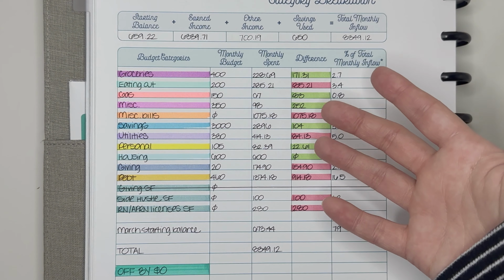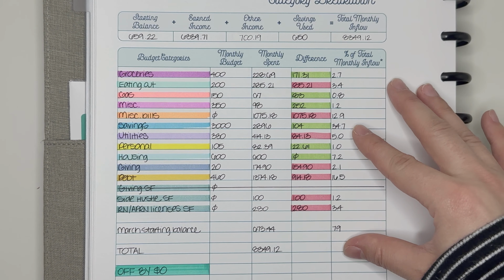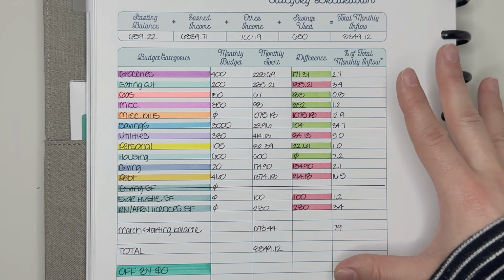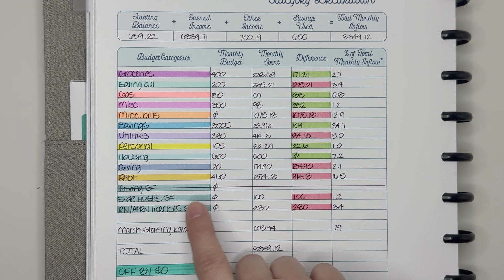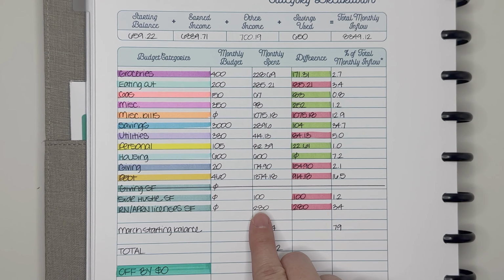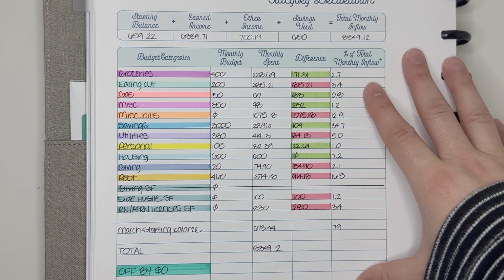I bought a new microphone. I'm actually not using it for this video because I didn't realize I didn't have the proper attachment to connect it to my phone. So I'm actually using my old microphone, but I will soon be using that new microphone for all my videos. And that's where the $100 came out of my side hustle sinking fund. And then I had to pay my RN and APRN licenses for the month of March. So I used $280 from that.